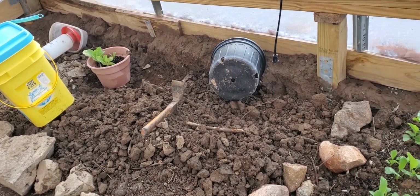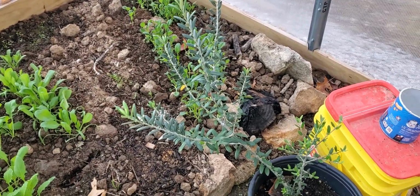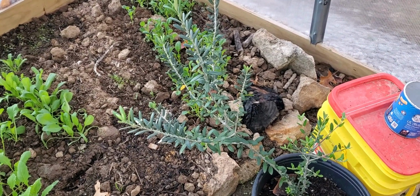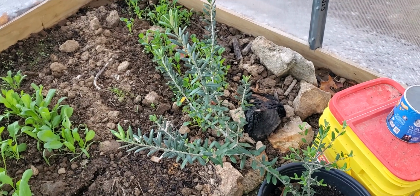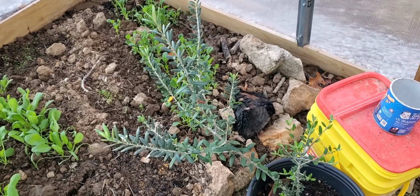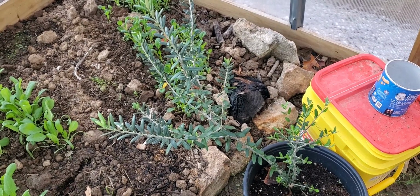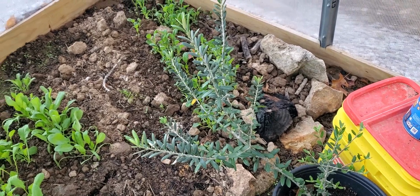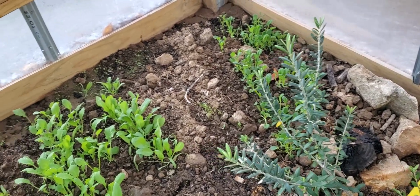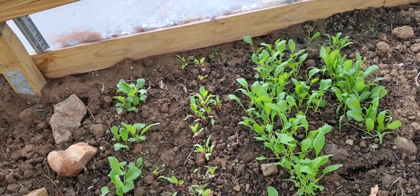Some more experiments. This is an olive tree, and they're supposed to be hardy down to 20 degrees Fahrenheit, which shouldn't get that cold in here, but I'll probably move it indoors at some point because I don't want to lose it just because the greenhouse is not staying as warm as I thought. So anyway, pretty good experiment so far.